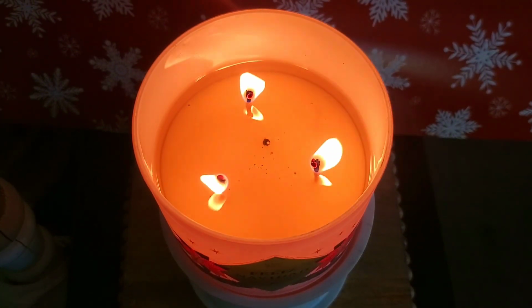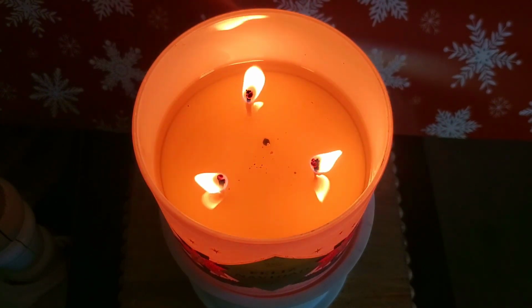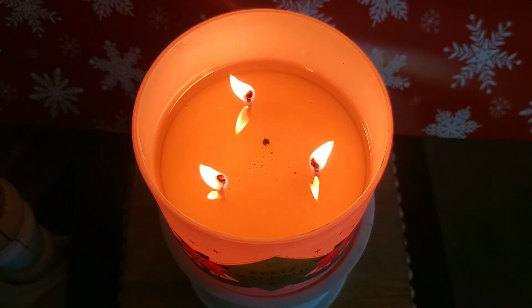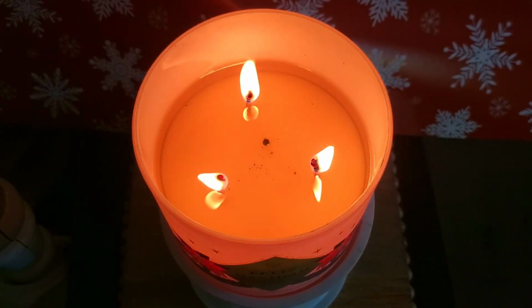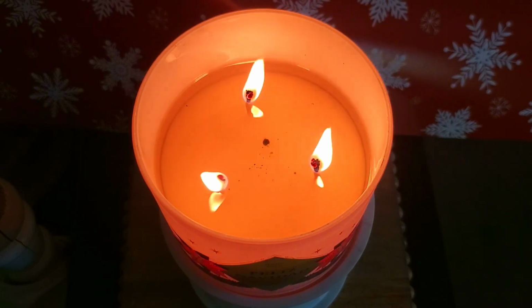But yeah, I'm just a little bit worried because each time that I burn this, I do tend to form mushroom tops and they fall, or I try to prevent it. So maybe cut down your burn time to at most 3 hours, but try not to go anywhere above that. At least once you get past that first burn, try to minimize your burn time.